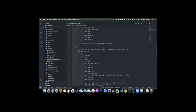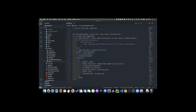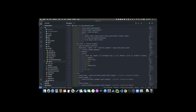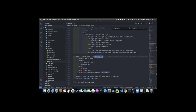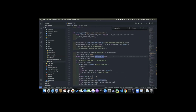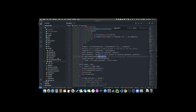This is just a utility script which runs PyGrid nodes locally, so you can do WebSocket experimentation on your machine, and all of the really juicy training logic is in here. For example, you'll find the aggregation functions in here. You'll find all of the secure aggregation stuff in here. You'll find PySyft setup code. So this is sort of the big utility module.